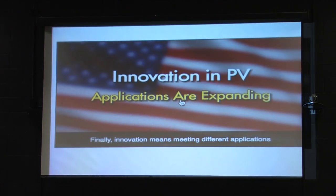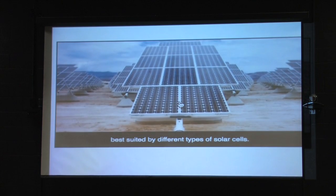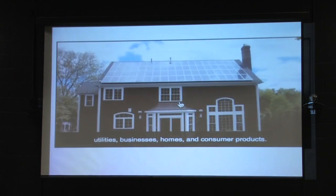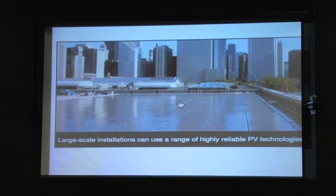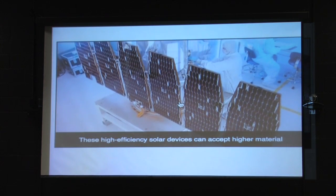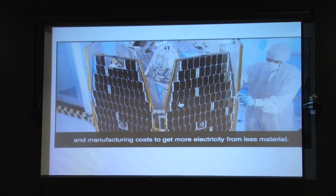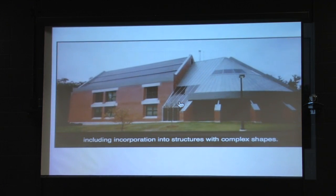Finally, innovation means meeting different applications best suited by different types of solar cells. Today, PV devices produce power to meet the needs of utilities, businesses, homes, and consumer products. Large-scale installations can use a range of highly reliable PV technologies. Solar-powered satellites are more sensitive to power and weight. These high-efficiency solar devices can accept higher material and manufacturing costs to get more electricity from less material. Flexible thin-film devices are being installed in innovative ways, including incorporation into structures of complex shapes.